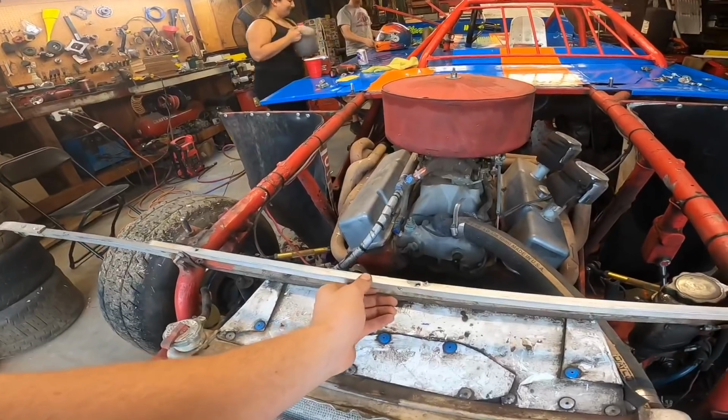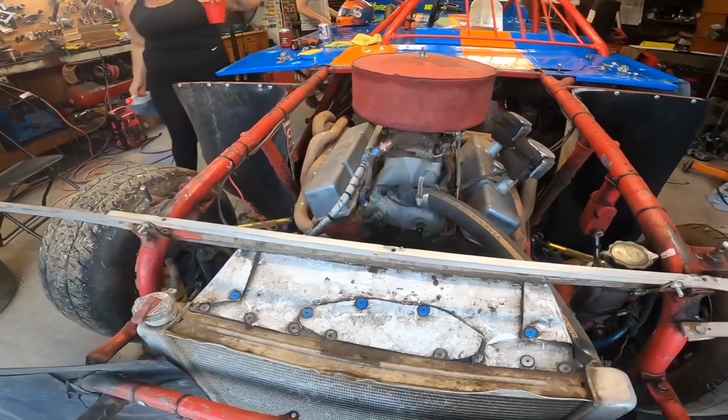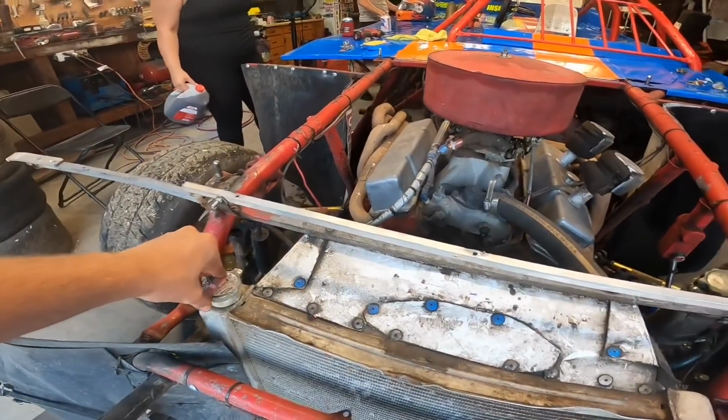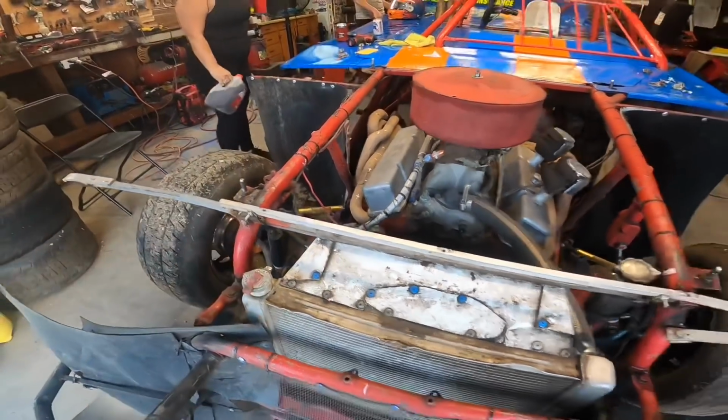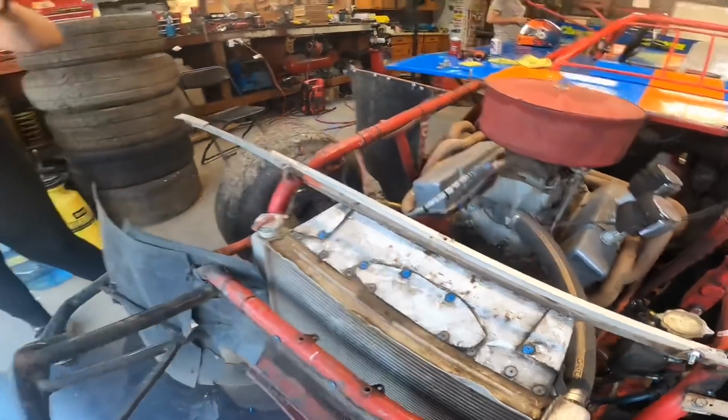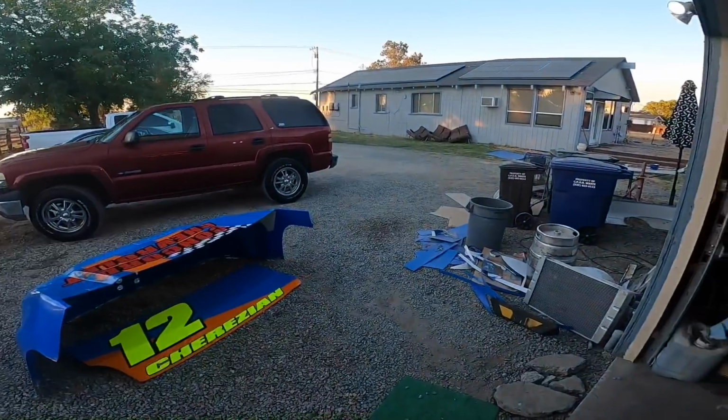All right, so I'm having to build another little bracket here. I kind of just tack welded this stuff in for now, but I didn't have time to actually go ahead and weld it all up. So I'm gonna have to add one more little bracket here because it kind of was bowed in the middle, and that's to support the front nose.